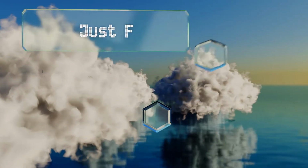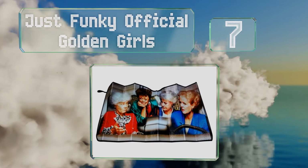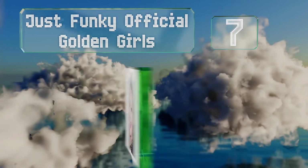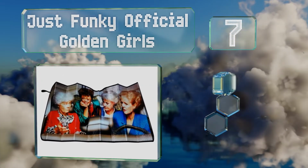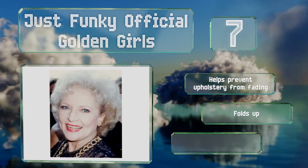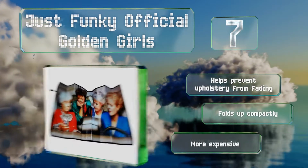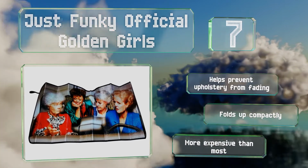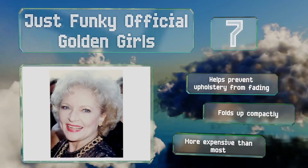At number 7, whether you're a Blanche, Sophia, Dorothy or Rose fan, the Just Funky official Golden Girls is a great accessory. The heavy-duty material does an admirable job of keeping your vehicle at a comfortable temperature, so it's not unbearable when it's time to hit the road again. It helps prevent upholstery from fading and folds up compactly, but it is more expensive than most.